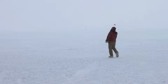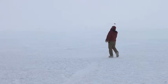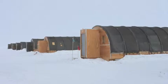Speaking of weather, a thick fog rolled in and our plane couldn't land, so we stayed the night at a place called summer camp. It's about negative 25 degrees Fahrenheit right now, and it's sunny, even though it's midnight.